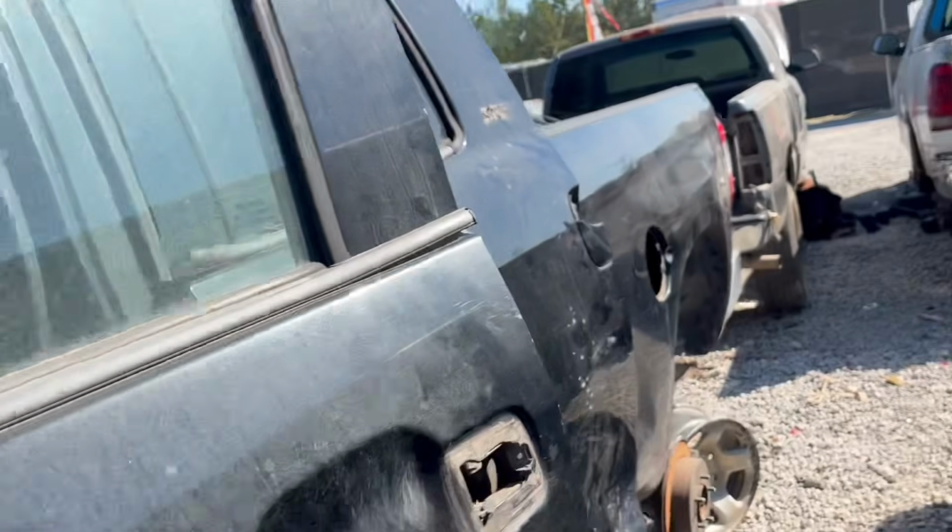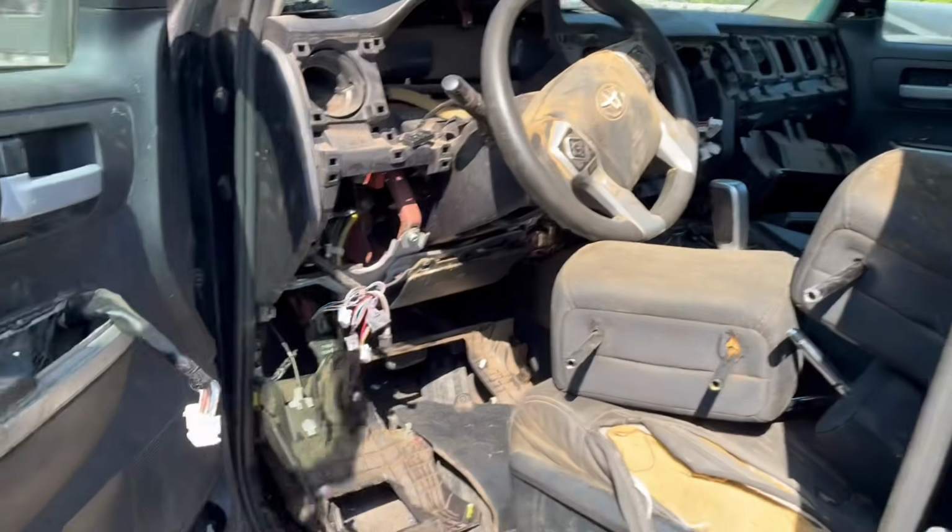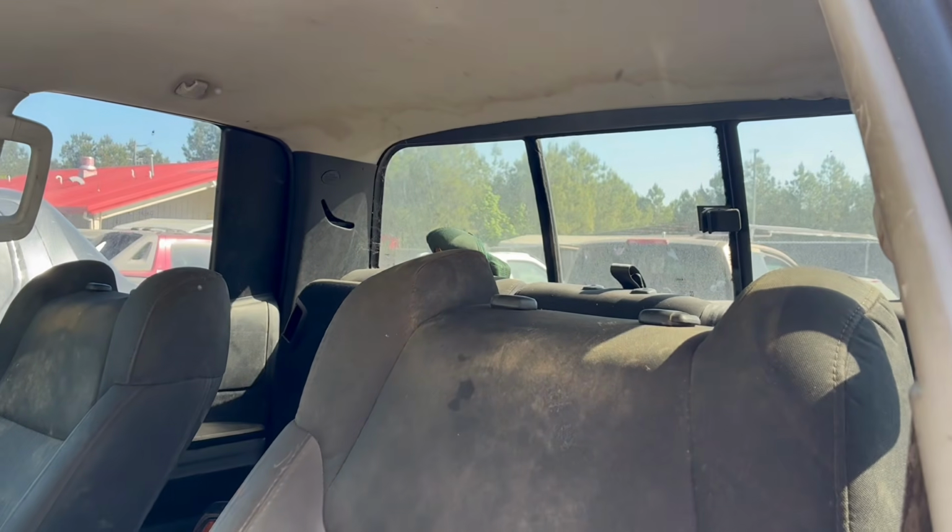Stopped by this 2015 Toyota Tundra again. A viewer who was awesome mentioned the rear headrests are worth money, and he is correct.